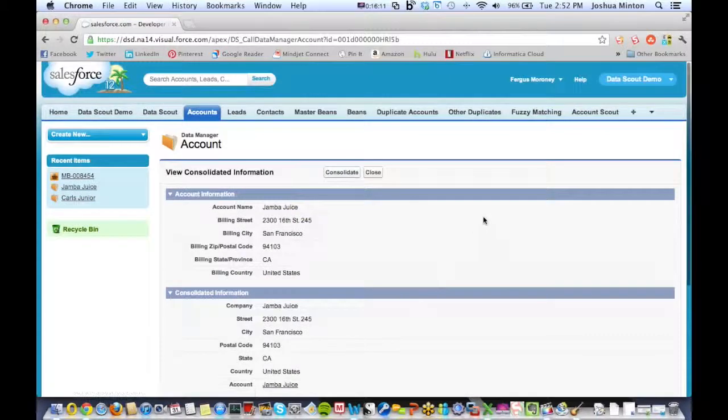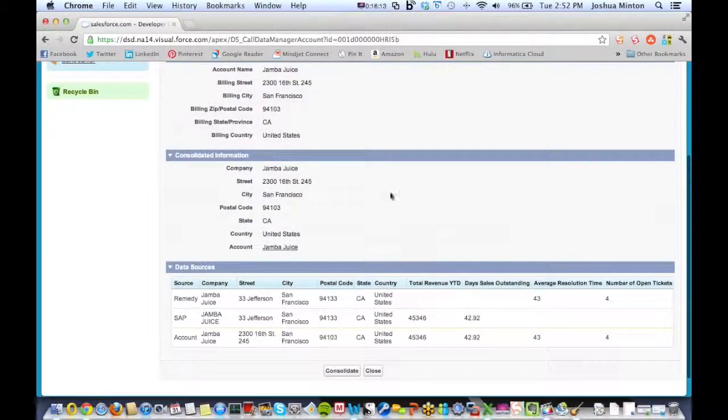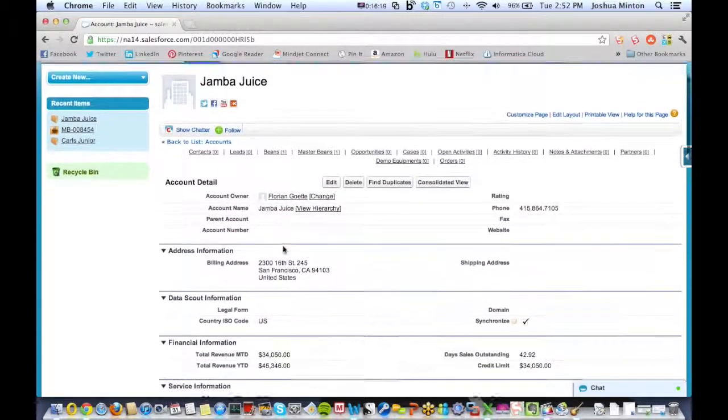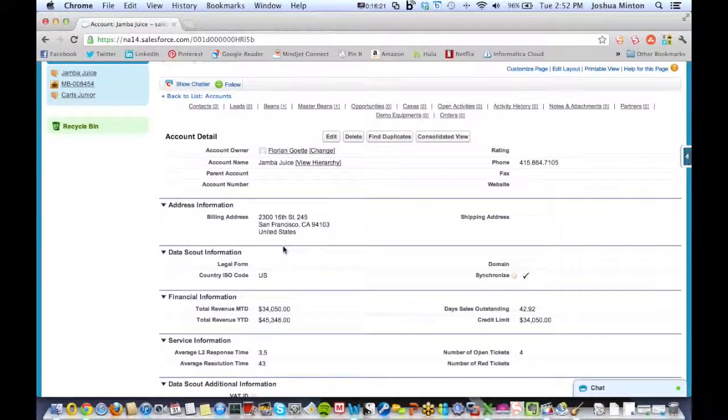So in our example, we're going to consolidate it. You'll see that we now push all that data into our Salesforce account. Go back to our main page, which is what all the users would see, and I scroll down, and now I have all that pertinent information. So I've got all my revenues for this particular customer, any of the service information, there's no red tickets outstanding, so we're clear to go with our next meeting.